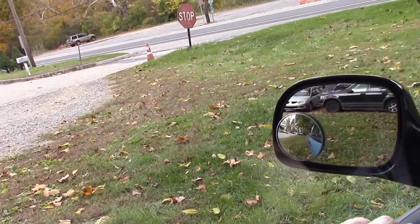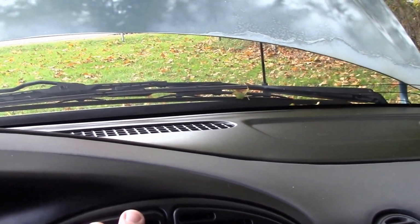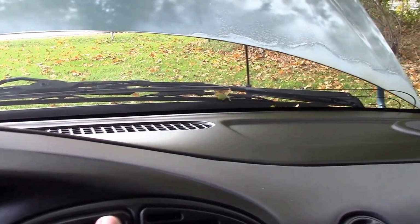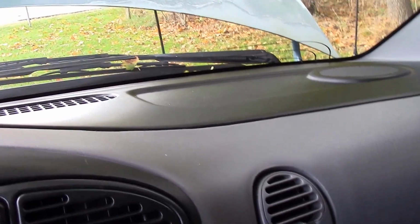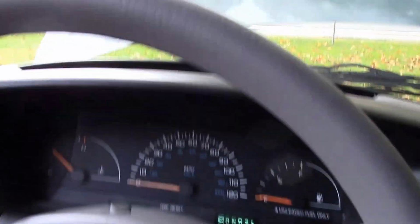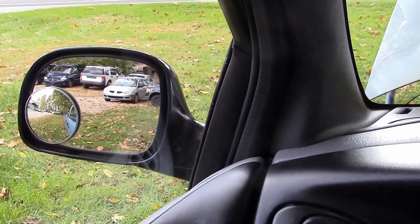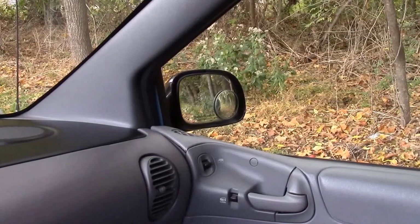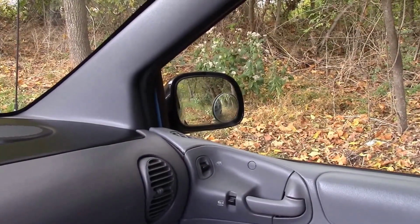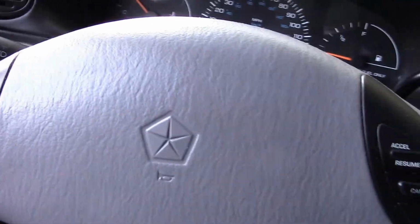And of course our driver's side window goes up and down. I do have the air running right now, and it's already cooled off quite a bit. It's not really that warm out, but you can definitely feel it's nice and cool on the air conditioning there. Alright, horn. We do have power mirrors. There's our driver's side, and passenger side. Okay, so like I said, cruise control.